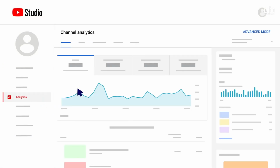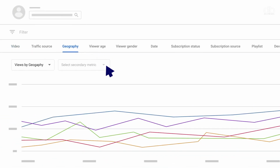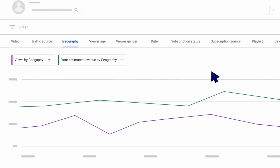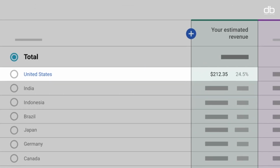Now, if you're interested to know how much your channel makes from US viewership, go to YouTube Analytics and then Advanced Mode. And then select the previous month and select Geography. Here, add a secondary metric and choose your estimated revenue. Here, find US in the list of countries below the graph and you can see your estimated US revenue. And that will tell you how much this new update is going to affect you as a YouTuber.